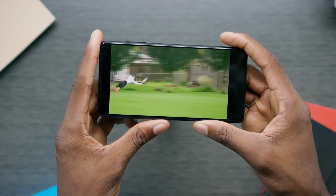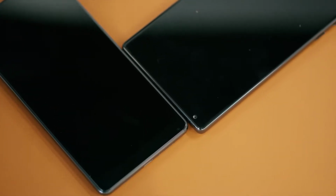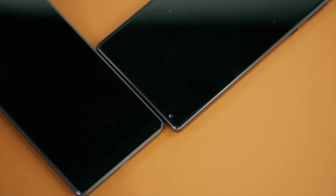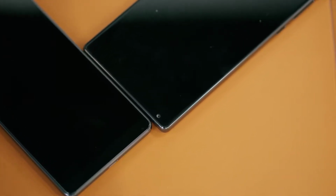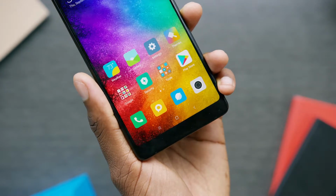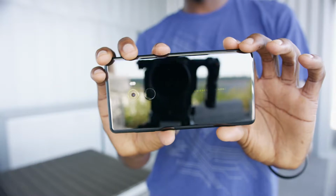And the selfie camera is still at the bottom in the small chin, but they coated the glass in a slightly more polarized, shaded way, so it's darker, it sort of blends into the front of the phone more, and it's harder to see. It's a nice touch that adds to the seamless feel of the phone and doesn't seem to have any impact on the camera's performance. And they did upgrade the camera on the back.